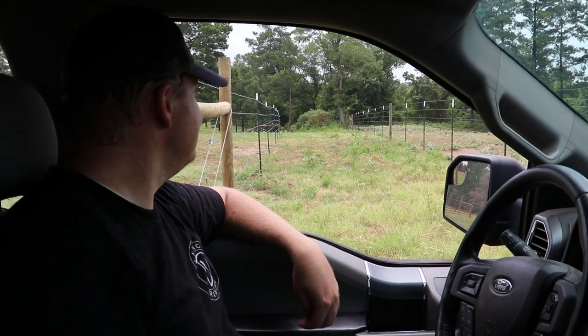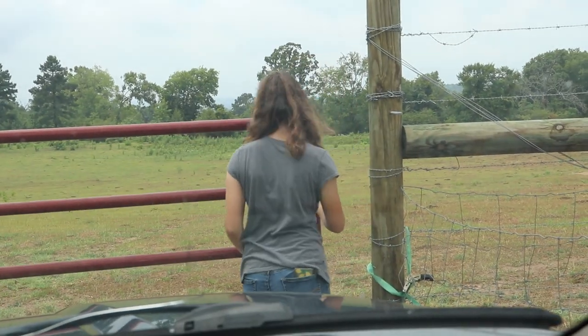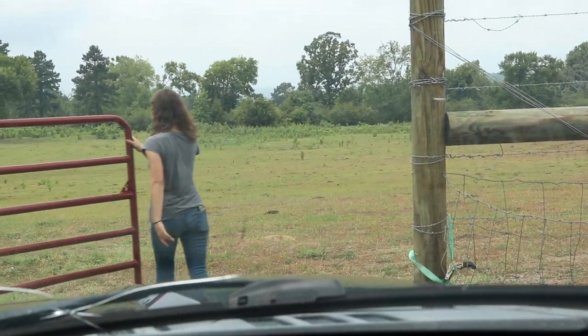Doesn't that fence still look good? This is the first part of the fence and it goes all the way down and we're just finishing the last section. It's getting difficult. She needs to be careful. Shh.